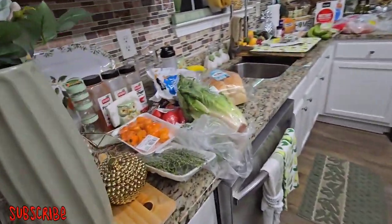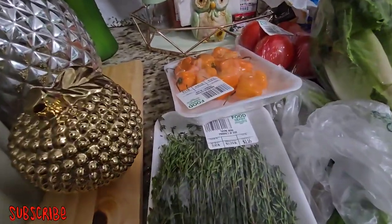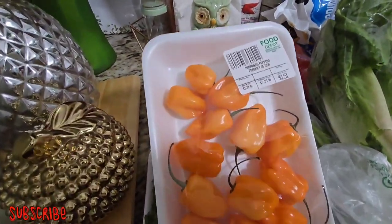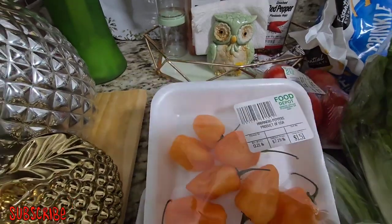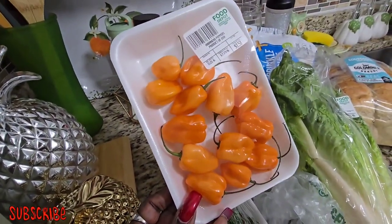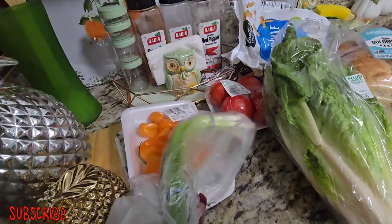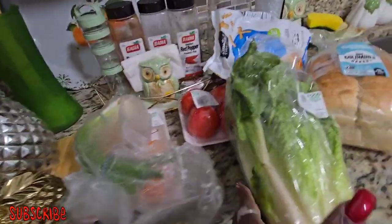And then over here, I have some thyme. It was $1.16. They didn't have Scotch bonnet pepper, so I picked up whatever they had. It says habanero peppers. Not very hot, but it will work for now until I get to the real farmer's market. That was $1.51. Also picked up some scallion. That was 89 cents for a bundle.